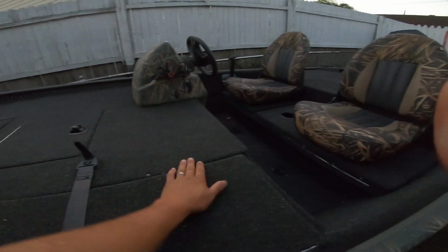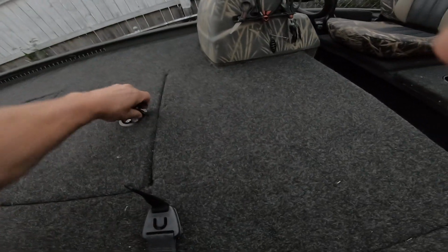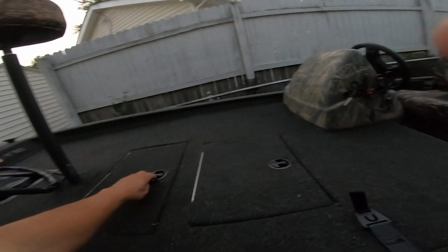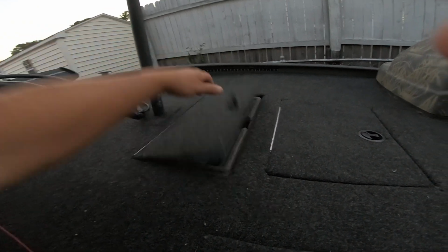And when I built the deck back, I built the compartment here. I keep odds and ends in, first aid kit. I got a casting net in case I ever want to fish live bait, which I have never actually even used. And here I have all my tackle, which is a lot of tackle. That will be another video.